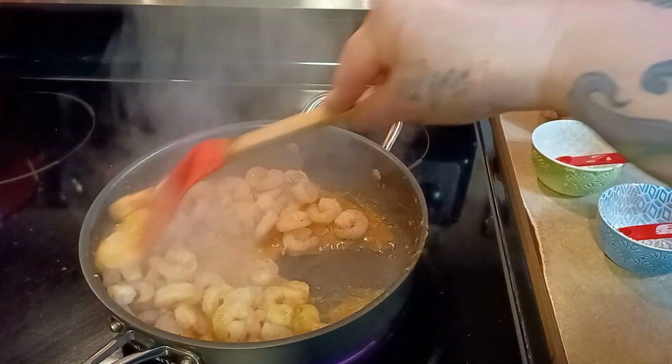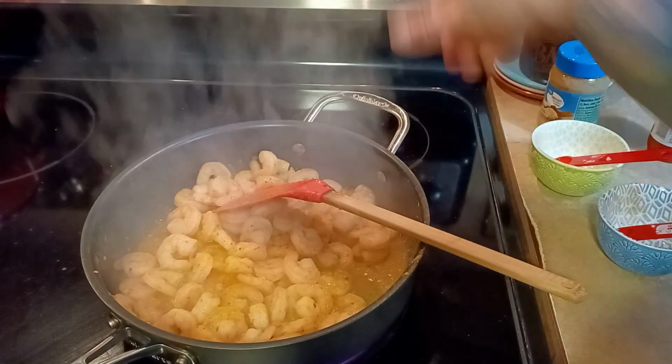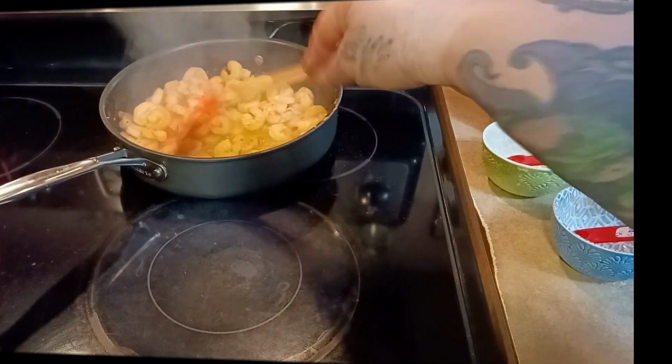Maybe once it mixes with the rice, it'll tone it down. If not, I'll just drink milk with it. Okay, it's fine if this is undercooked. It's preferably undercooked because we're going to be reheating it. So that is all there is for the shrimp.